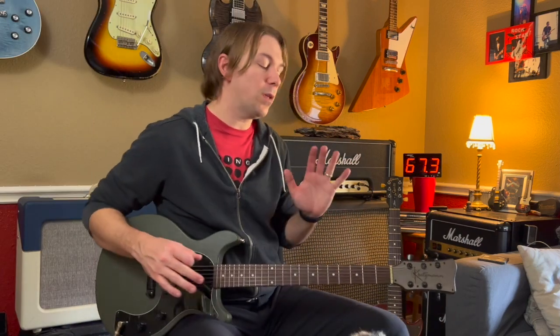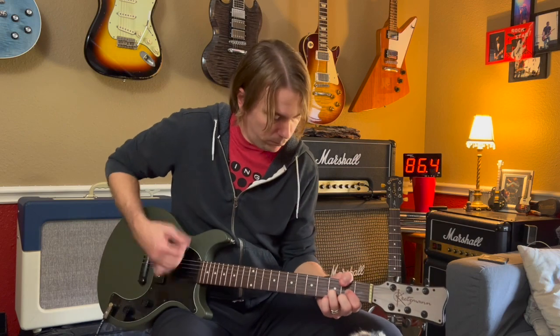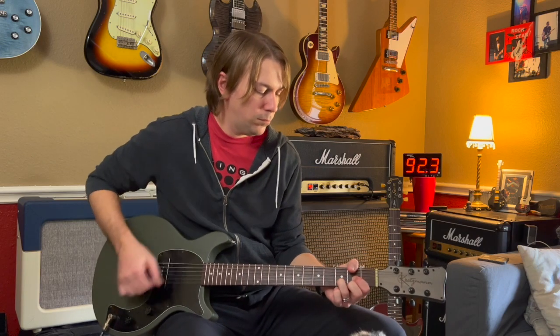All right, let's go ahead and start with the Kretzmann Tactical 59 DC. We're going to do something just a little bit on the edge of breakup and see how it sounds. You know, that sounds really good. I like the way that sounds. It growls just right. The Marshall, it's growling just right. Lots of good things to it. Let's go ahead and try that.